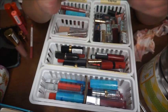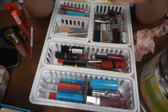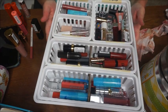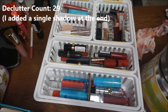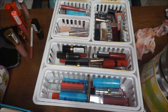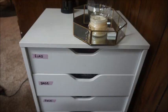And plus, I had to cut down on my reds. That's one of my weaknesses. But anyway, this is what I'm left with in my lip collection. Maybe a lot, but it is what it is. Okay, I'm gonna put this back and then move the camera and show you how I fit everything back in my little organizer thing, and we'll be good to go.